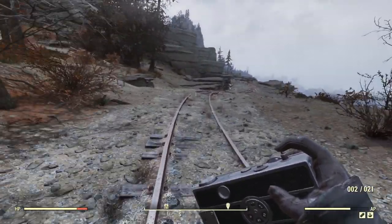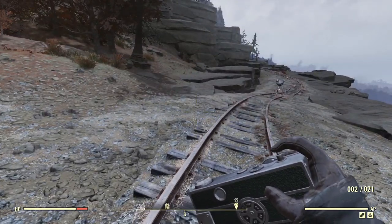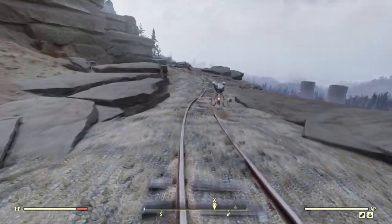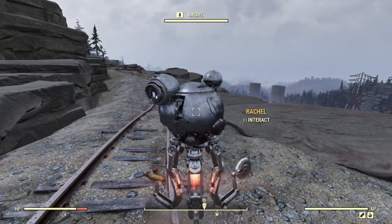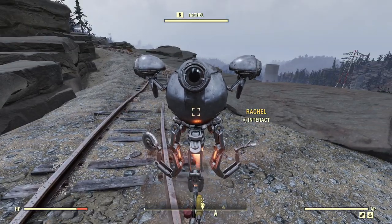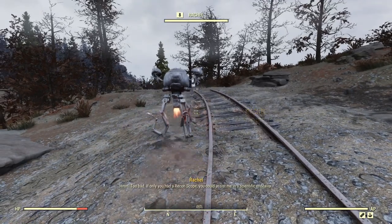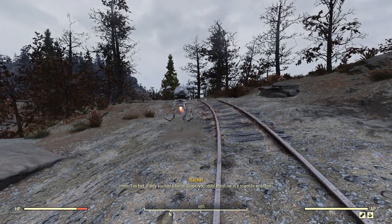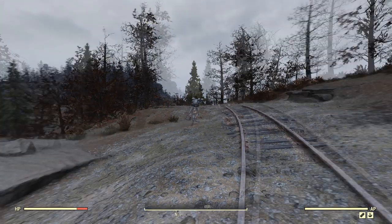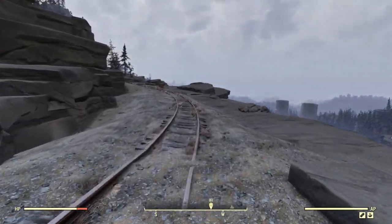Oh, it's Rachel. Rachel is looking for somebody. Don't remember. Hi. I said hi. There's no telling what new scientific discovery lies around the corner. Too bad. If only you had a recon scope, you could assist me in a scientific endeavor. I don't have a recon scope? I guess I don't. It's funny. She checked my inventory. How rude.